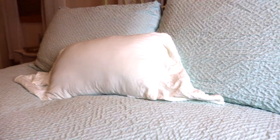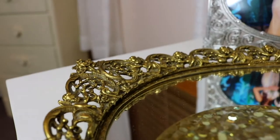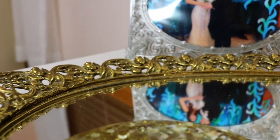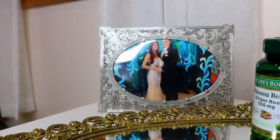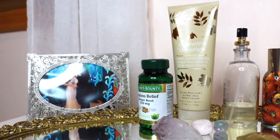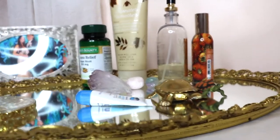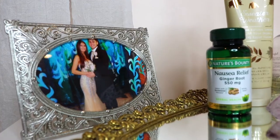Over here, I'm going to show you my nightstand. I have some cute antiques over there, so let's get on to that. I have this antique tray over here. Again, another one. Not only is it oval, but it has cherubs on it, which I really, really like. Cherubs are my favorite. Over here, I have my pillow spray, my room spray. I have some crystals and stones, my coaster, chapstick. I have a little turtle ring holder, and then a picture of my boyfriend and I.